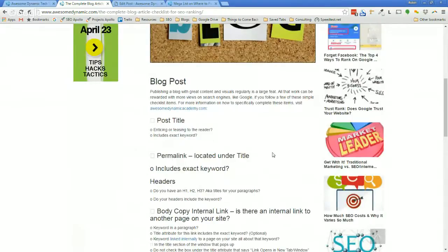So let's say you try to do Google AdWords, you'll be paying for every click, but as soon as you stop paying, you'll disappear off the page. With a good blog that's fully optimized in the way that I'm about to show you, that blog could last online for years, and people could be calling you and getting to your website for years based on that blog.